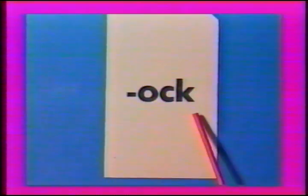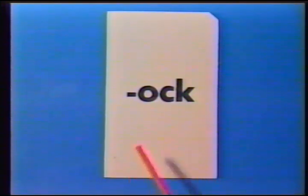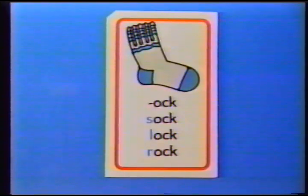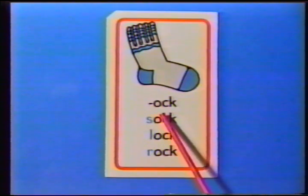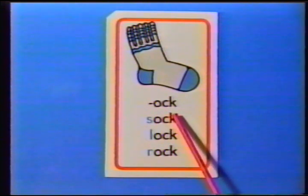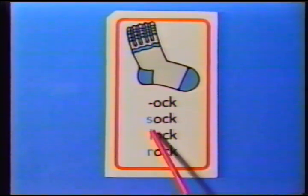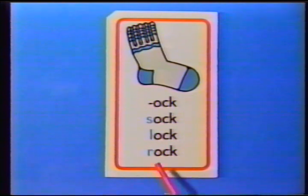The ock word family. This little part of a word says ock. Here we go. Ock, word family. Suck, luck, rock. Would you like to read them? Excellent.